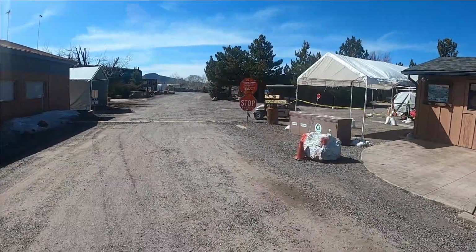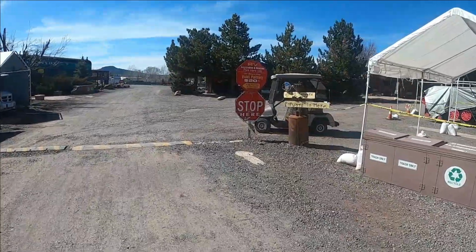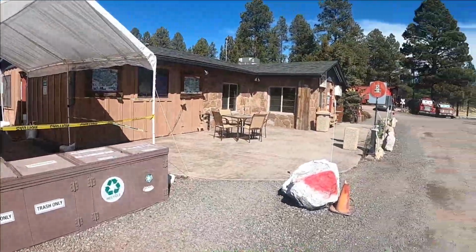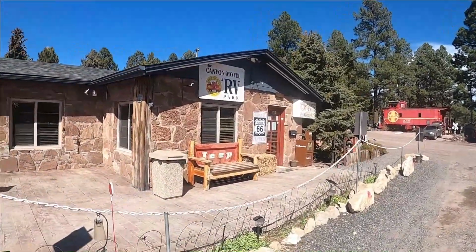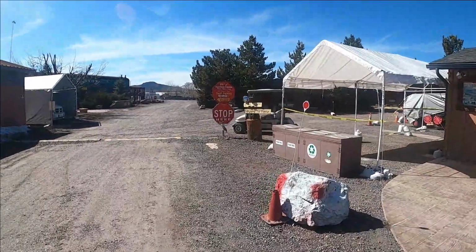Once you come to the stop sign right here, they do stress they want you to stop at this stop sign, as you can see from all the signage. Then you will proceed back to the office here. So you're going to be parked directly in front of it. You'll go straight through the door there and you'll go in and register. And they do also have a little store inside there as well that has some stuff.